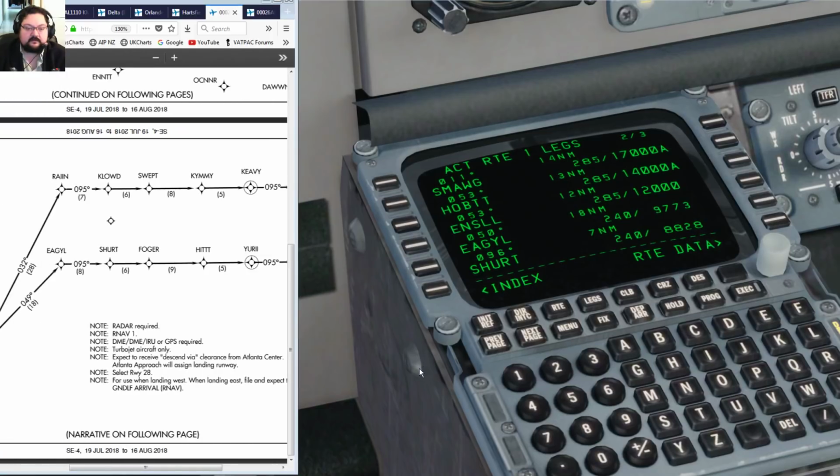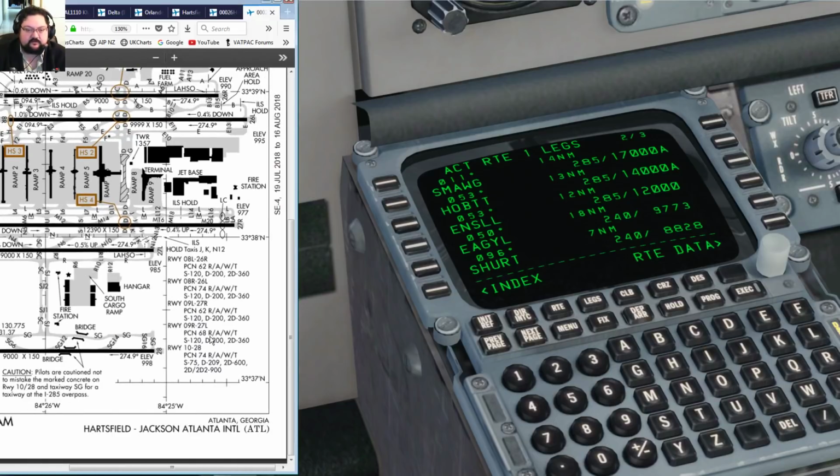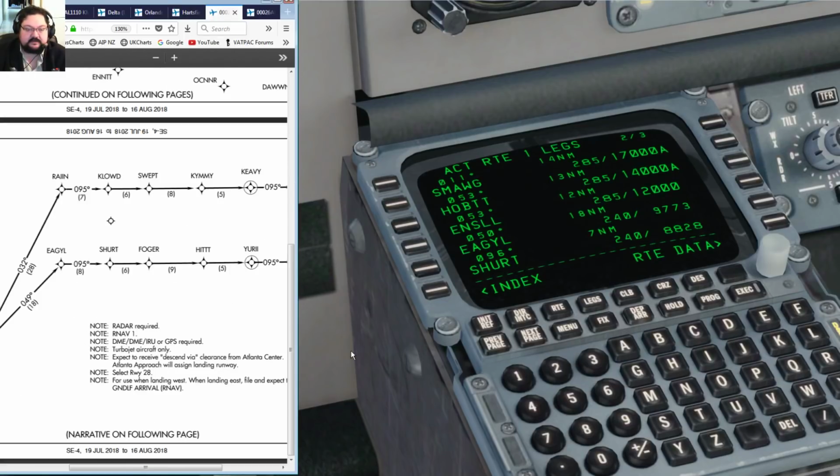United 1014, clear direct on. Direct Dawn, United 1014. Go ahead and assume that we're going to be landing on the south side, which is 27s over 28. Okay, so we go Eagle.